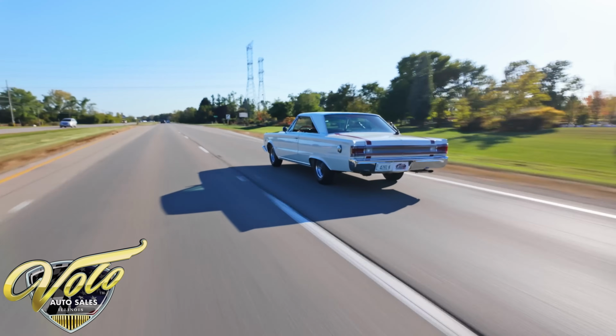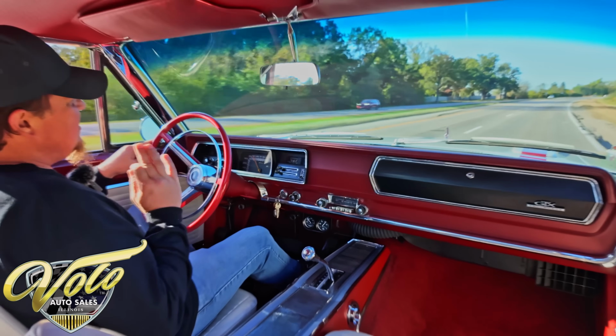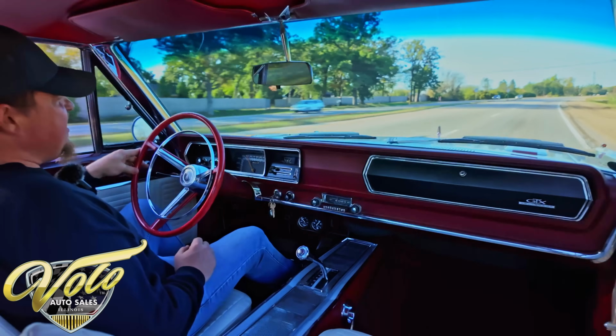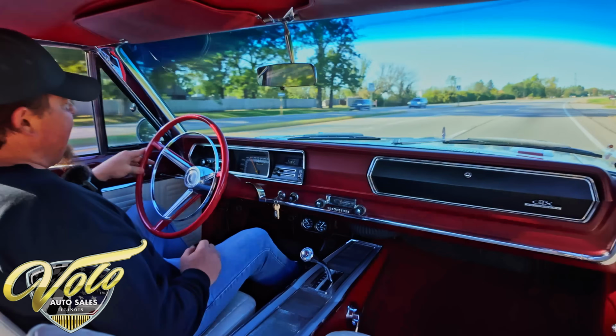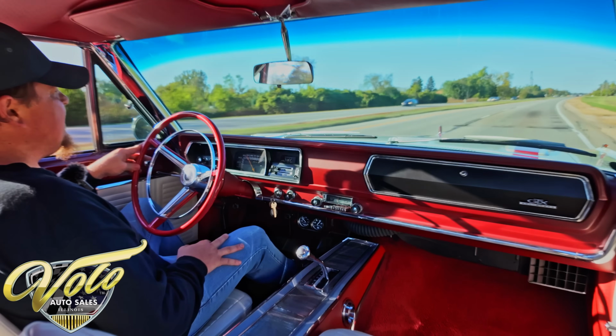You know, very stock build, top to bottom on it. It feels great, nice and smooth. This car performs exactly the way that it did when it left the showroom floor, and probably looks better than when it did when it left the showroom floor.